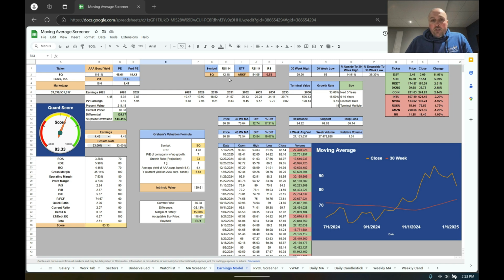We look at the relative strength versus the ARK FinTech ETF because this is held by the ARK FinTech ETF, so that's what we're comparing it to. It has an RSI of 42.18 with the ARK FinTech ETF having an RSI of 54.05. So it's showing a little weakness compared to the ARK FinTech ETF. We have a 30-week high of 99.26, a 30-week low of 55, about 15% of upside to the high, and 36% of downside to the low.